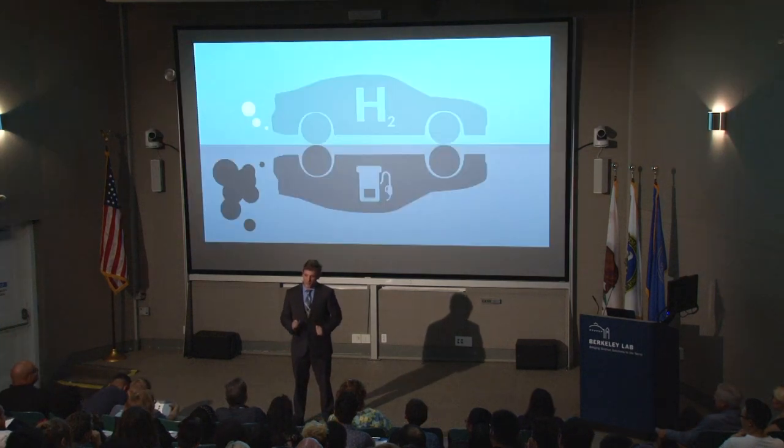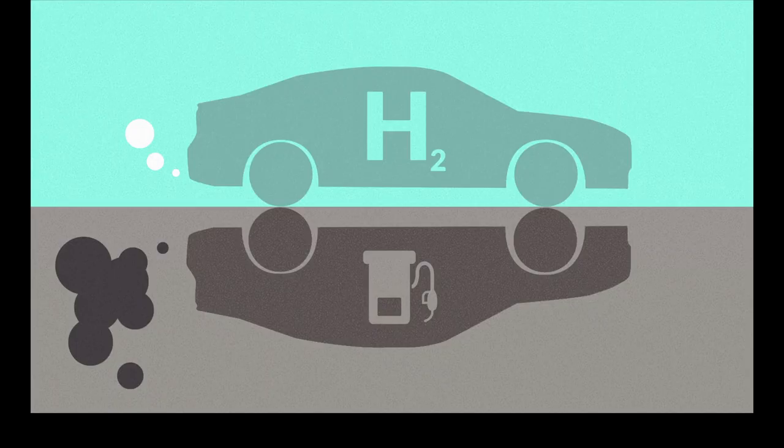I want you to think about how you got here today. If you're like me, you drove, or maybe you took the bus, or you biked, or you walked. The problem with a lot of these modes of transportation is that they rely on burning gasoline in an engine to move a vehicle forward. This process releases carbon dioxide, a greenhouse gas that contributes to climate change and global warming.